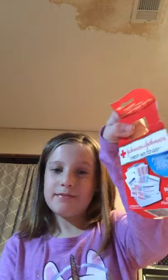Is this a medical kit? Let me see if it's actually real. It's mine now, I guess. Oh yeah, I have a store in my room. I made it myself. It's a medical kit. Medical kit. See? Medical kit. But we're not talking about that right now.